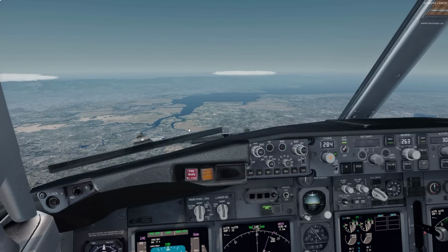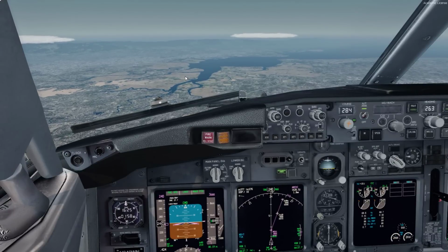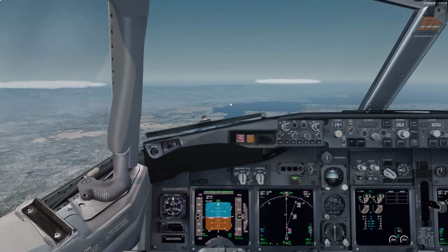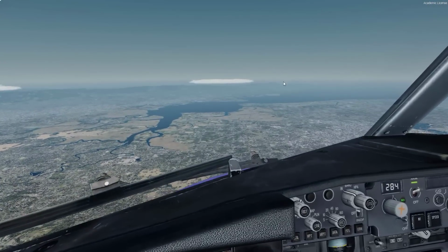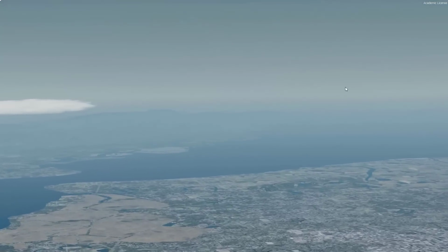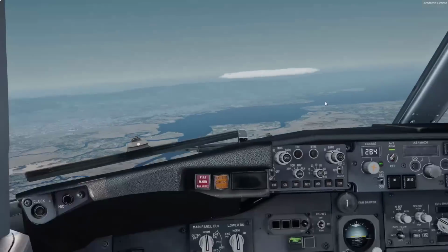We should be on the final approach soon. Right, we should be able to see the airport. It should be somewhere over there. Somewhere, I say. Not sure exactly where.